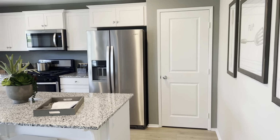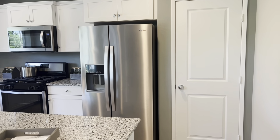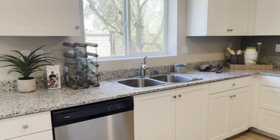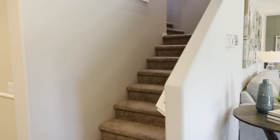Another thing about this builder in particular is they are not giving you a fridge. So you have to buy a fridge after you close escrow. They are giving you your dishwasher, stove, microwave. Let's head upstairs.